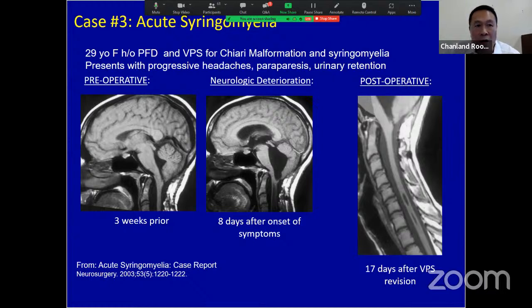She had been doing well, but then wasn't feeling well. She started to develop headaches again, progressive paraparesis, and then a new MRI, you could see here in the middle panel, showed that she was developing an acute hydrocephalus of all four ventricles. And you could see there's a secondary tonsillar herniation and then the development of a large cervical syrinx.